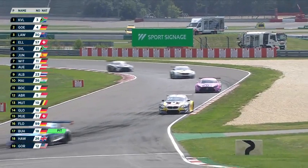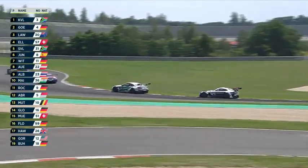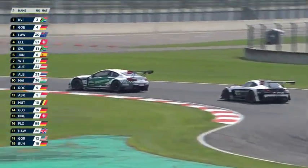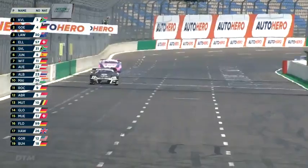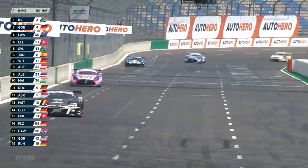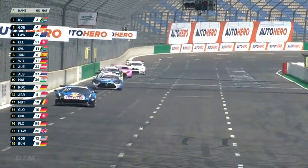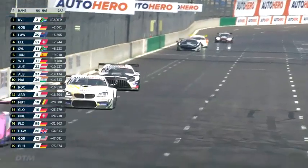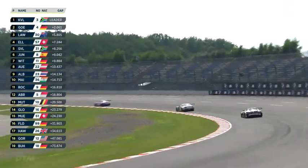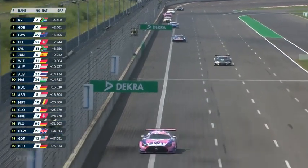So, Kelvin van der Linde will inherit the lead of the race. Back to where he was before it all happened. Well, effectively, anyway, Liam Lawson was in front of him before the pit stops. But 1.8 seconds clear now of Max Gotts. Max, in turn, is about the same distance clear of Liam Lawson. Philip Ellis is hanging on to Liam Lawson, but he's about a second behind. Sheldon van der Linde is maybe the one to keep an eye on now. Yeah, it was 0.3 quicker than Philip Ellis last time around. So Sheldon van der Linde in fifth place, looking good, closing up the gap.